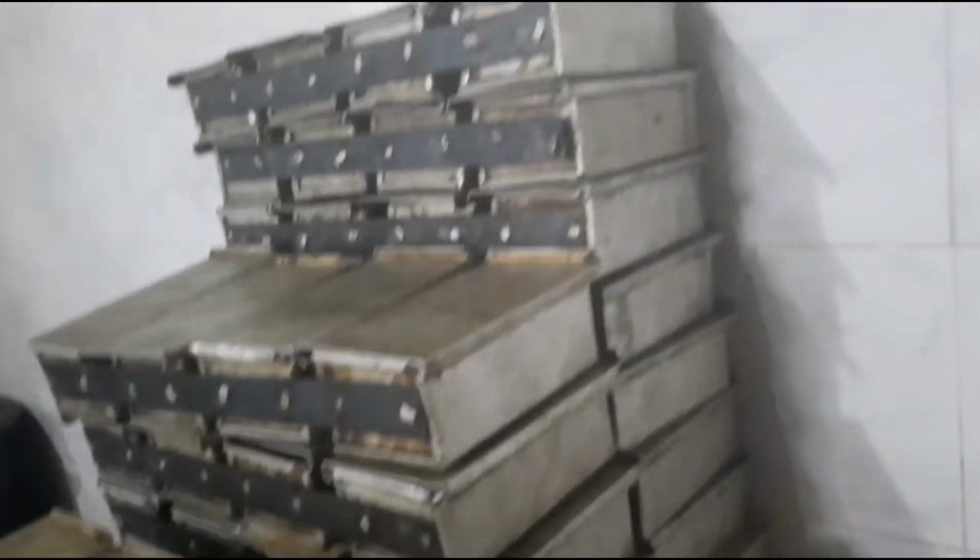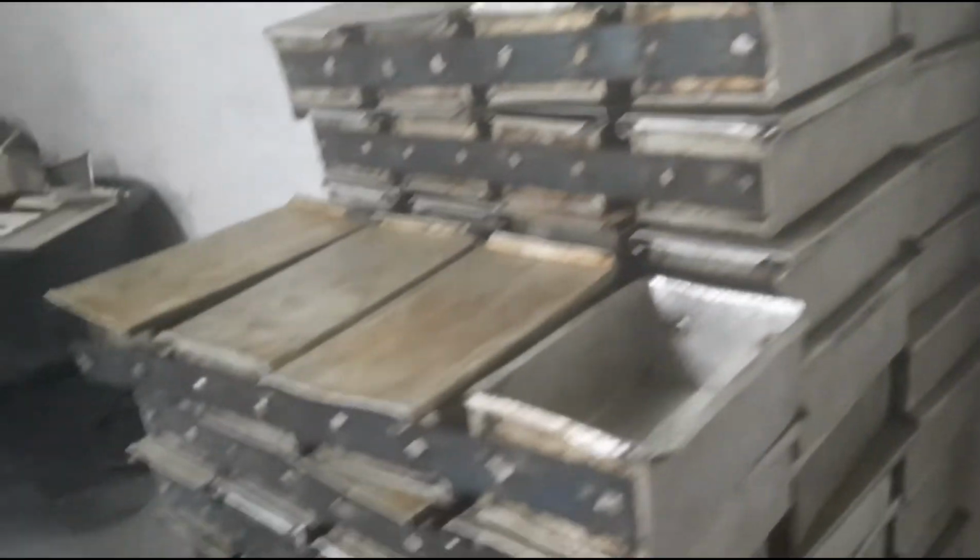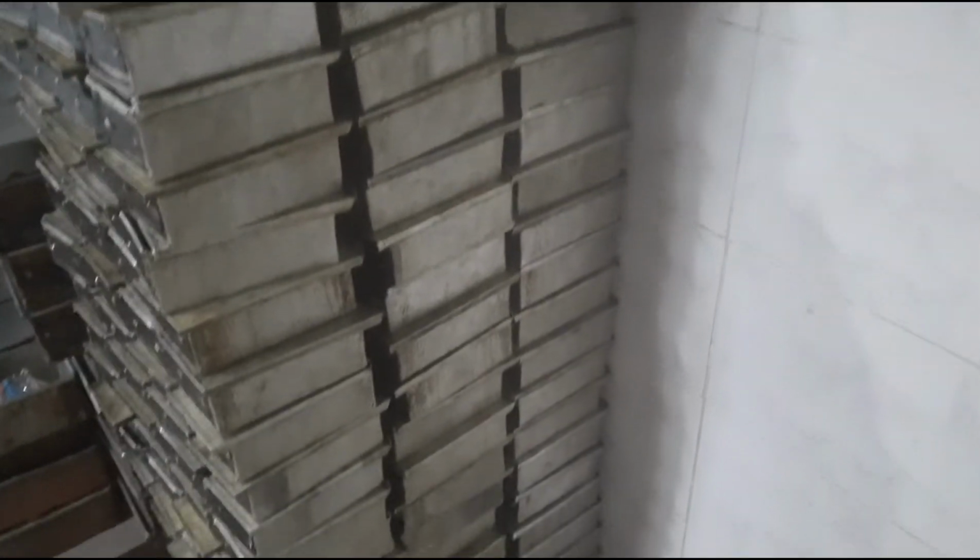So they are done covering the pan. Next, they count the number of dough that we have produced. They count and record it. Those in charge of doing these are not available today because it's a Sunday.